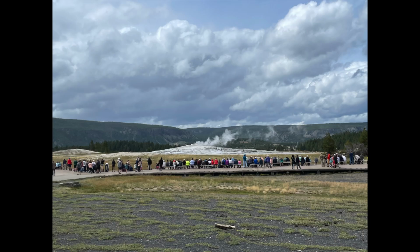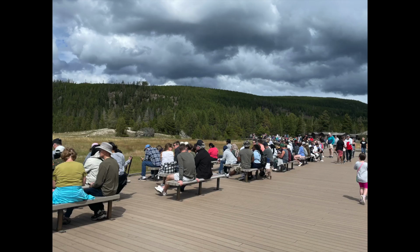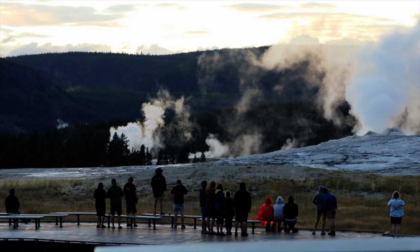By the way, you don't have to walk from your cabin around to the front where you checked in. You can just go to the end of the cabins to the right and there's a boardwalk that goes to the geyser. It's nice to see an eruption in the evening when there aren't many people around. You can actually sit in front.